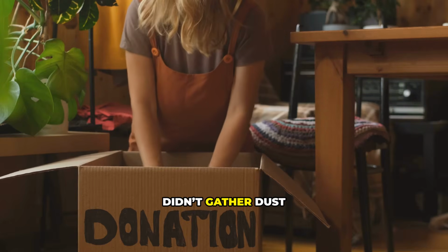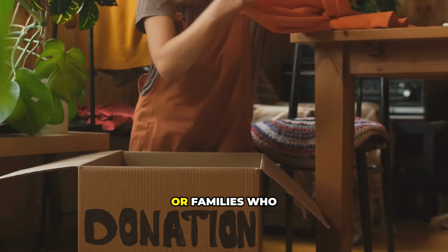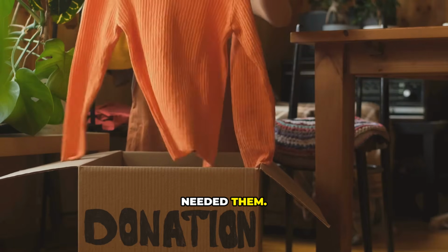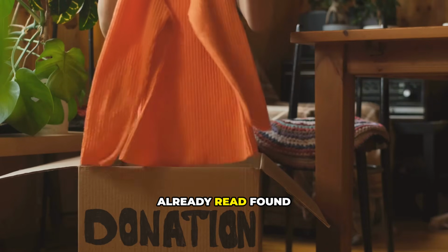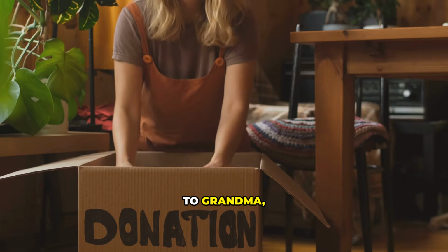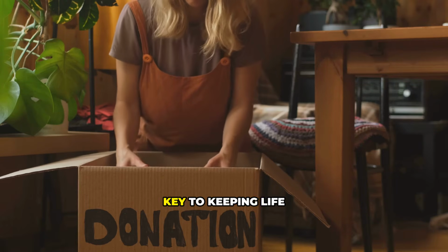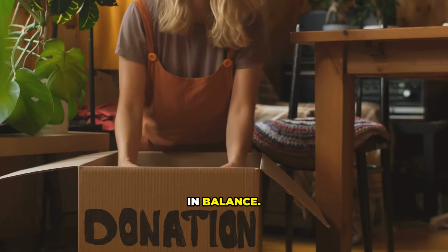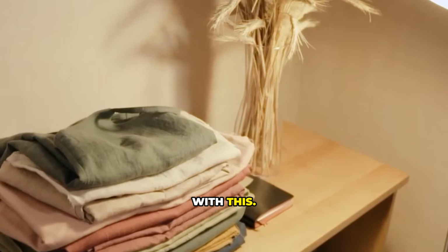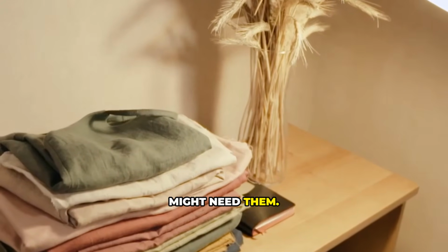Outgrown clothes didn't gather dust in an attic. They went to cousins, local charities, or families who needed them. Even books she had already read found their way into someone else's hands. To Grandma, abundance was meant to flow, not stagnate, and sharing was the key to keeping life in balance. Most of us struggle with this. We keep extras for a rainy day or just in case we might need them.